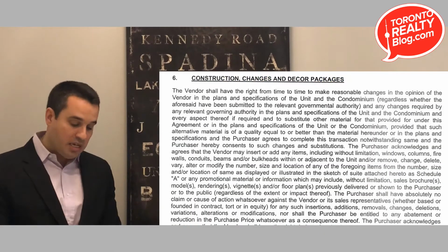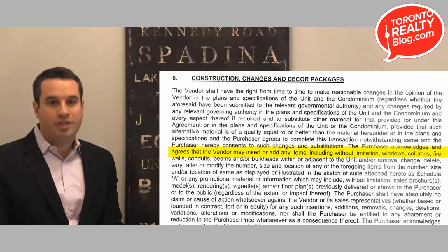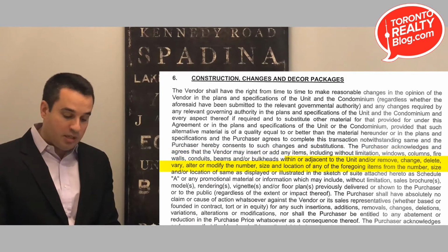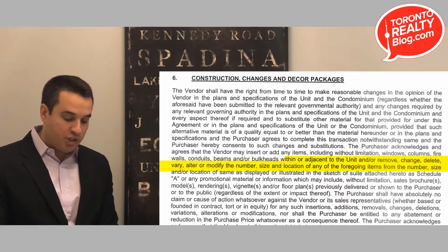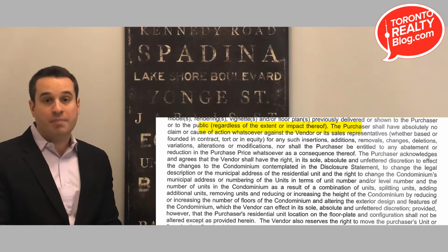What does your unit look like? Have you seen the floor plan? Cool. Doesn't have any of those annoying pillars. It has floor-to-ceiling windows. It might not in the end. Why? Well, because of the section called construction changes and decor packages. You see, the purchaser acknowledges and agrees that the vendor may insert or add any items, including without limitation, windows, columns, firewalls, conduits, beams, or bulkheads within or adjacent to the unit, and or remove, change, delete, vary, alter, or modify the number, size, and location of any of the foregoing. And the best part, folks, as it ends, it says, regardless of the extent or impact hereof.